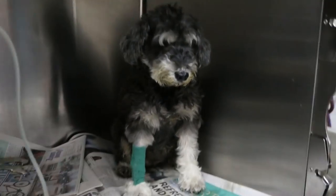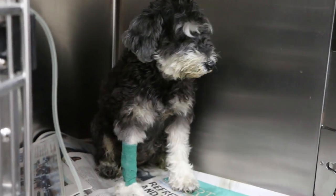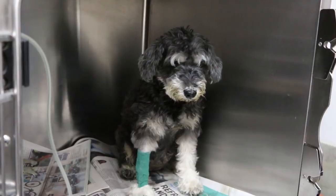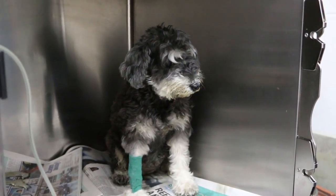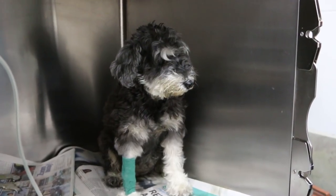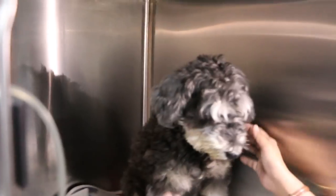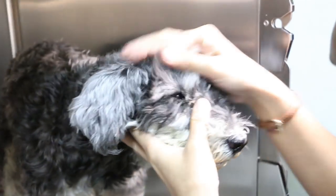21st of September 2018, 6:40 p.m. This is a 10-year-old female sterilized mini schnauzer which came in with a complaint of vomiting 6 days ago for 3 days. So the doctor did a physical examination which shows that the dog is having jaundice.